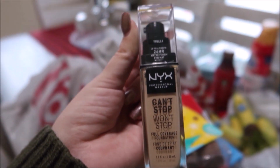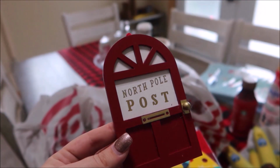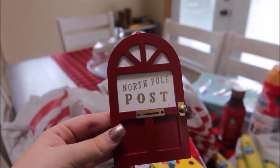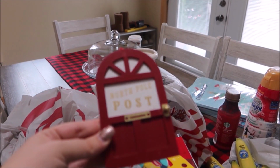I picked up this NYX Can't Stop, Won't Stop Full Coverage Foundation. I wanted to try it out, so I will let you guys know how I like it. Also use this with our elf. We will set it up on the wall and then have a little note for the kids to write their Christmas list and leave it right there. And it was only $3. I thought that was really cute.